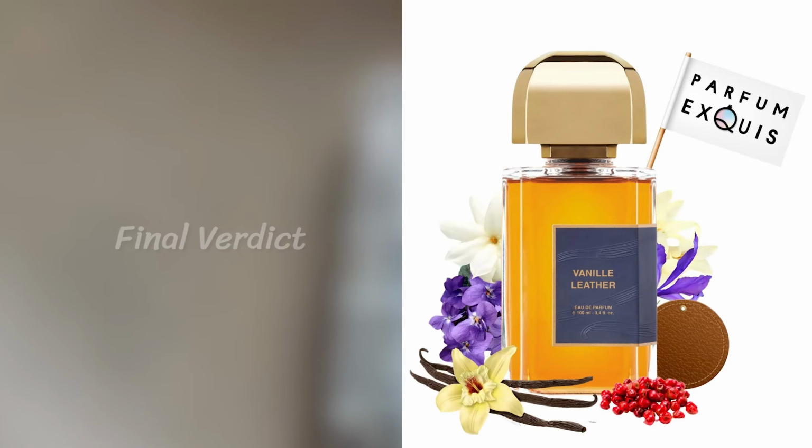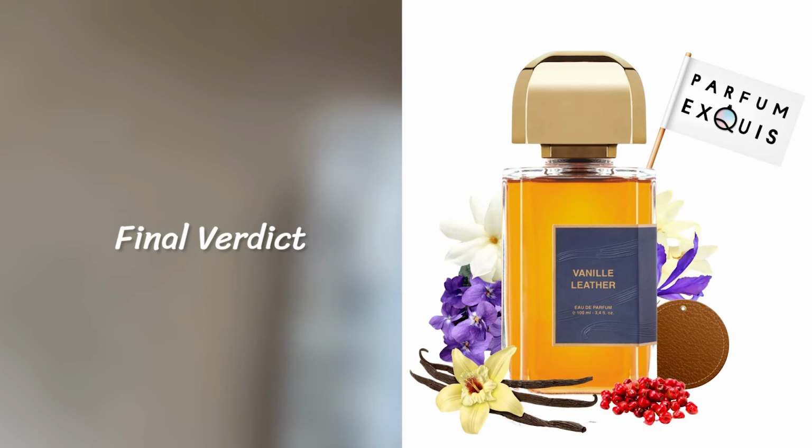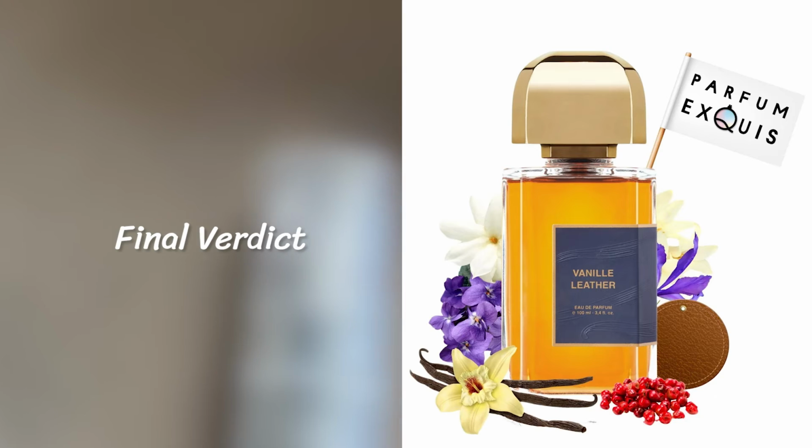And in terms of the presentation, I've always been a fan of BDK Parfums presentations, and the dark blue with the gold hardware and just that really dark liquid. You can tell that vanilla from Madagascar and the tuberose and all of these other natural ingredients are contributing to that coloration. My final verdict on this fragrance is it is a gorgeous floral, spicy, leather vanilla fragrance.